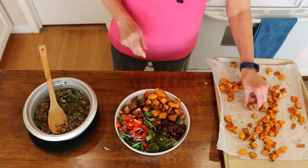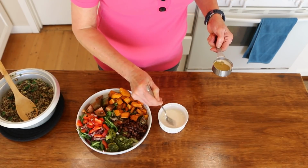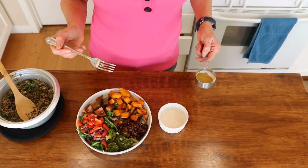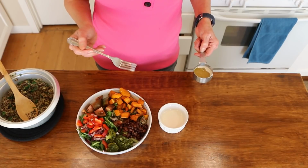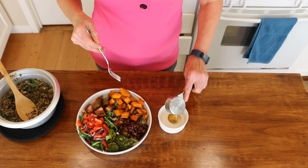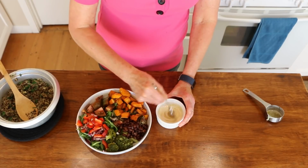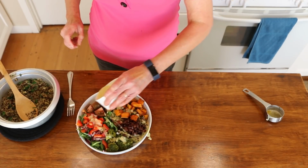So now let's get the dressing. For the dressing, I just made a really quick light cashew cream, and I just used a 1/4 cup of cashews in about a cup of water, so it's pretty dilute. And then I just took a 1/4 cup of that, and then a 1/4 cup of my 3-2-1 dressing, and I'm just going to mix these two together. And it's going to create a creamy vinaigrette. Then we just pour this over our bowl.